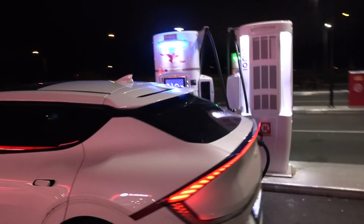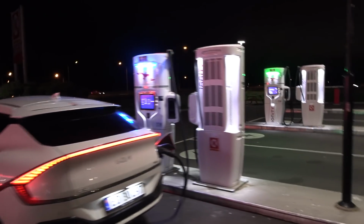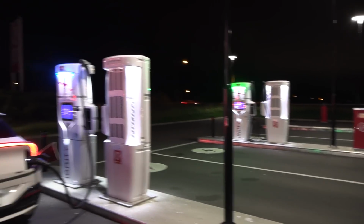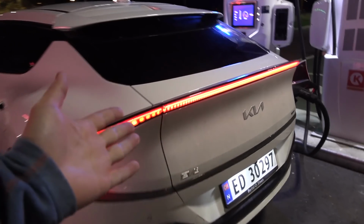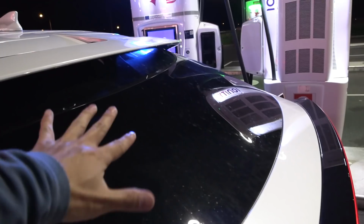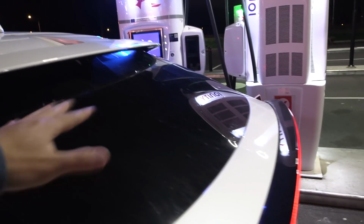Oh, I'm alone over here. And this time, seems like they have fixed all the 4 chargers. And I can show you again that I rinsed the car yesterday. The backside here almost doesn't get wet. Yeah, because of the design.